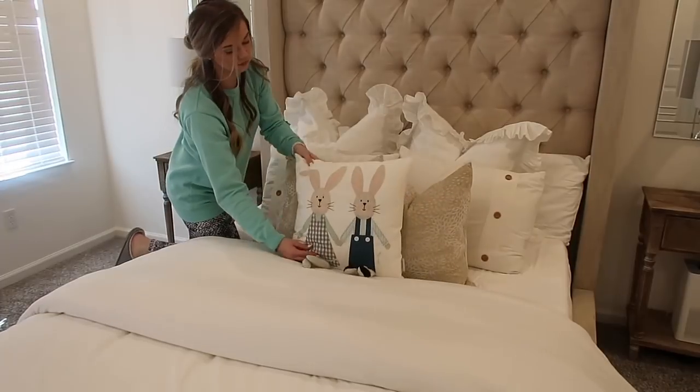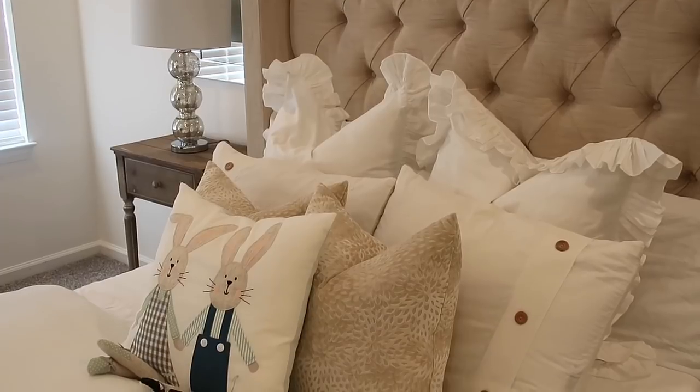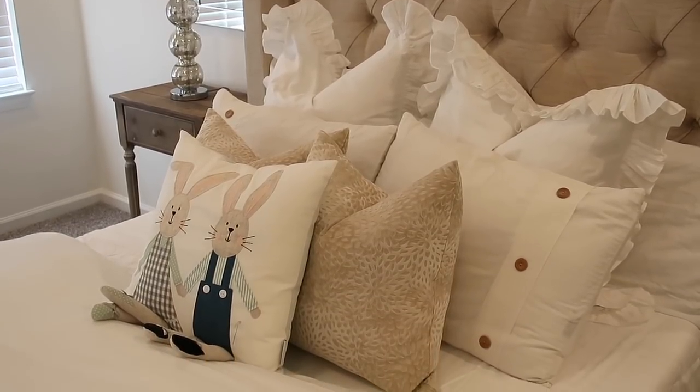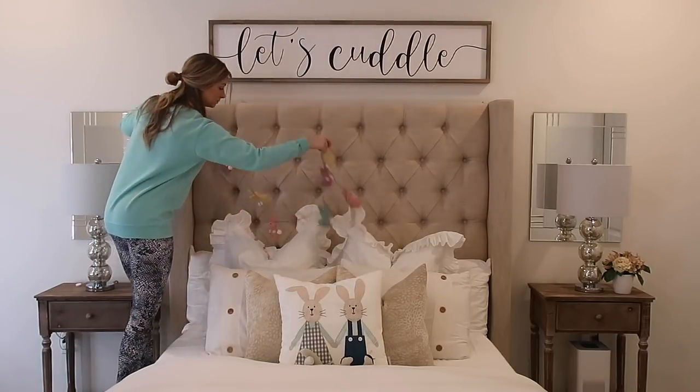I found this super cute bunny pillow at Marshall's. It's got a little man bunny and a lady bunny, and their feet hang off of it, and I thought that was so cute, so I added that to our bed. And then I also picked up this little bunny banner from TJ Maxx.